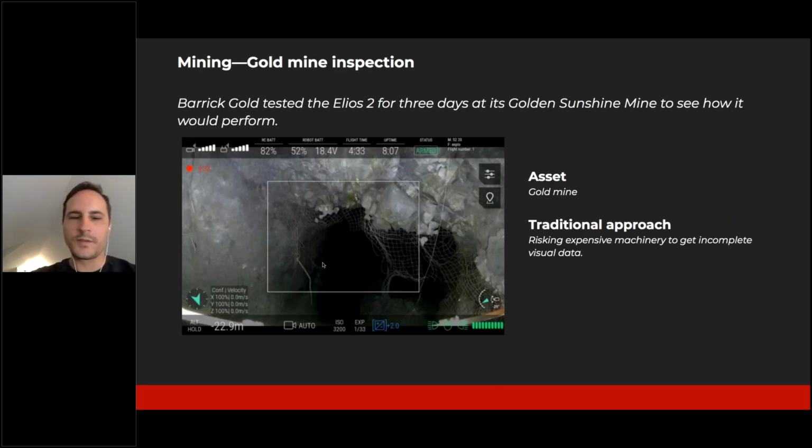Mining. So we're going to move on. This one's pretty cool, and we have a cool video to go with this one as well. This wasn't a specific mission. We spent 3 days at the Barrick Golden Sunshine mine.